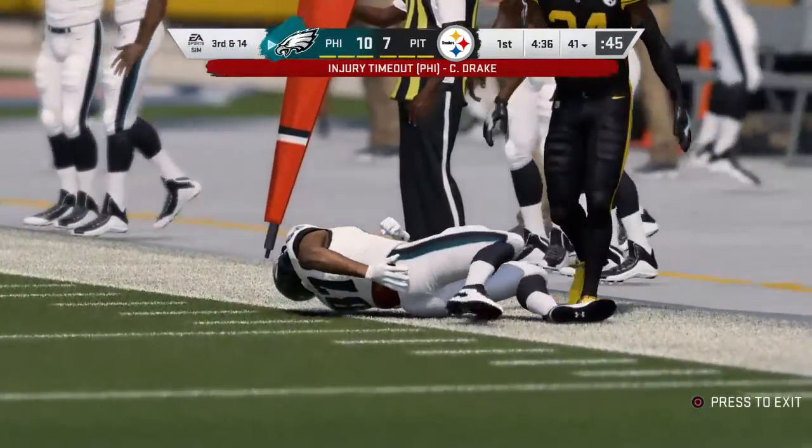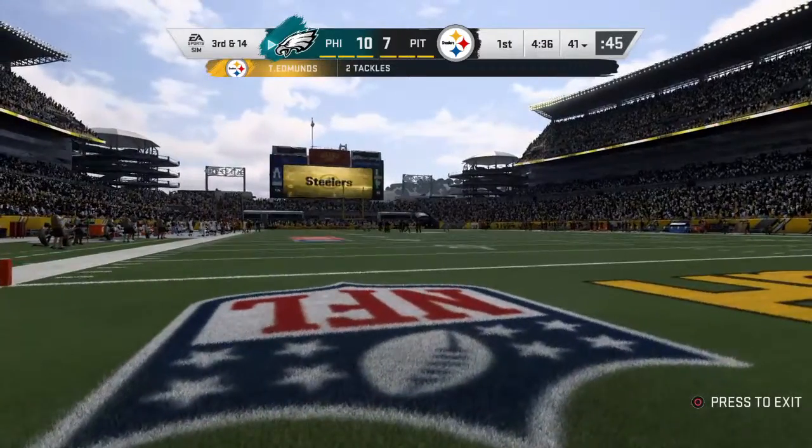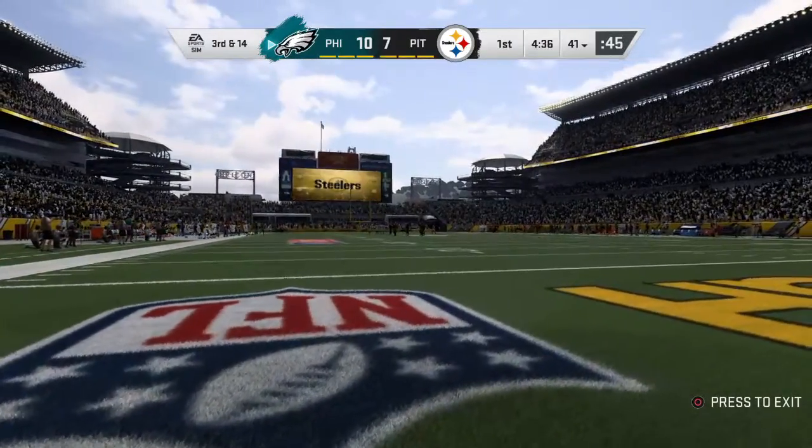Now after the completion, we're going to get a timeout, an injured player. Boy, not what you want to see in quarter 1 of the new year. We'll be back.